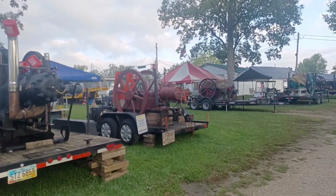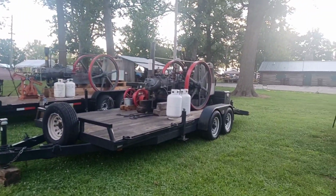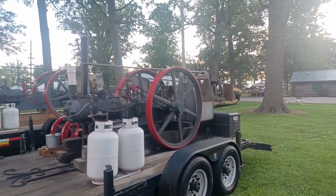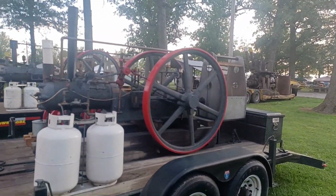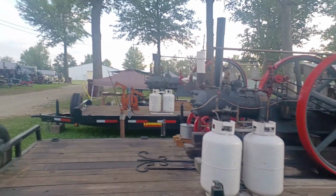I know my ham radio is an expensive hobby, but I think these engines is probably a little more expensive hobby. Never know, I might get into them one day.